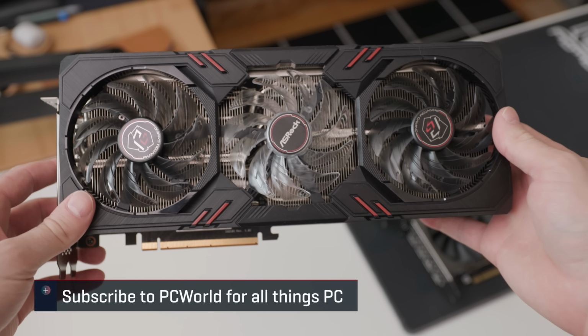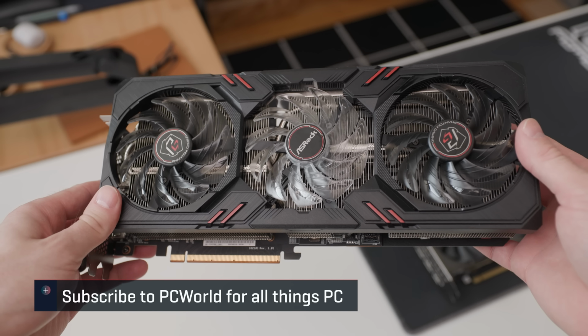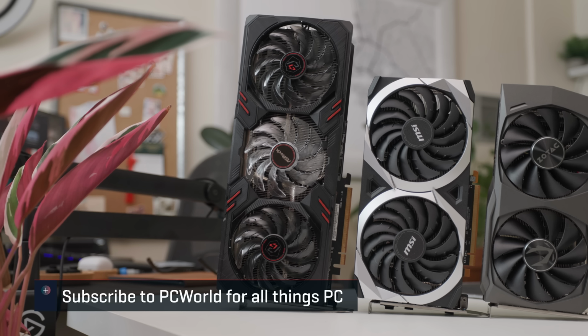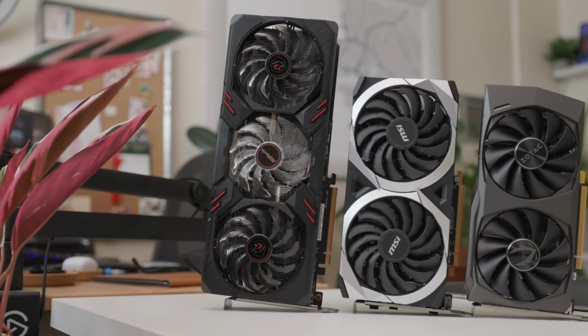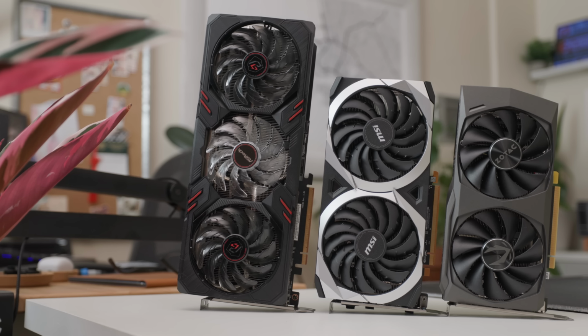Recently, an ASRock Phantom Gaming Arc A770 8GB hit a super low price, and we picked one up to compare it to a couple of other GPUs in that price range. So if you had less than $280, which GPU would you pick? Red, green, or blue? Let's test them out.